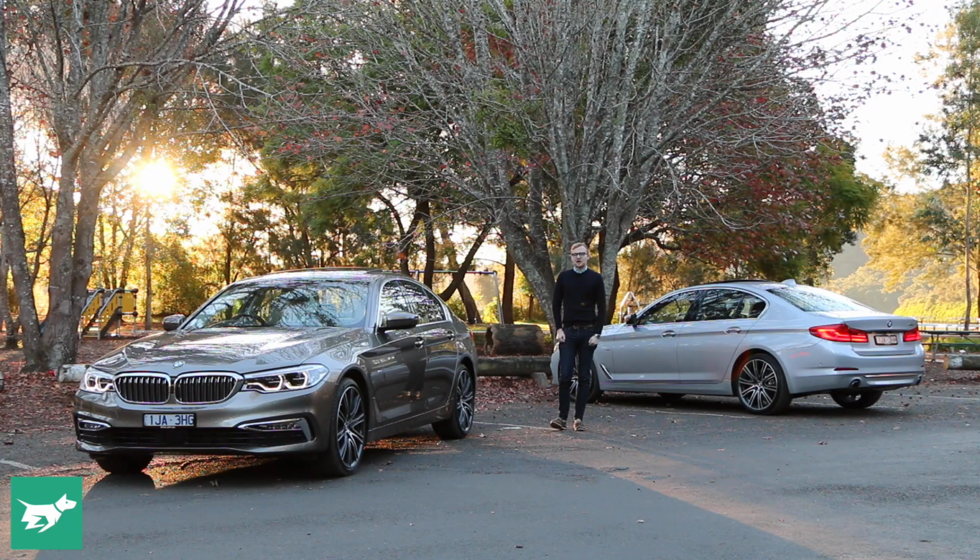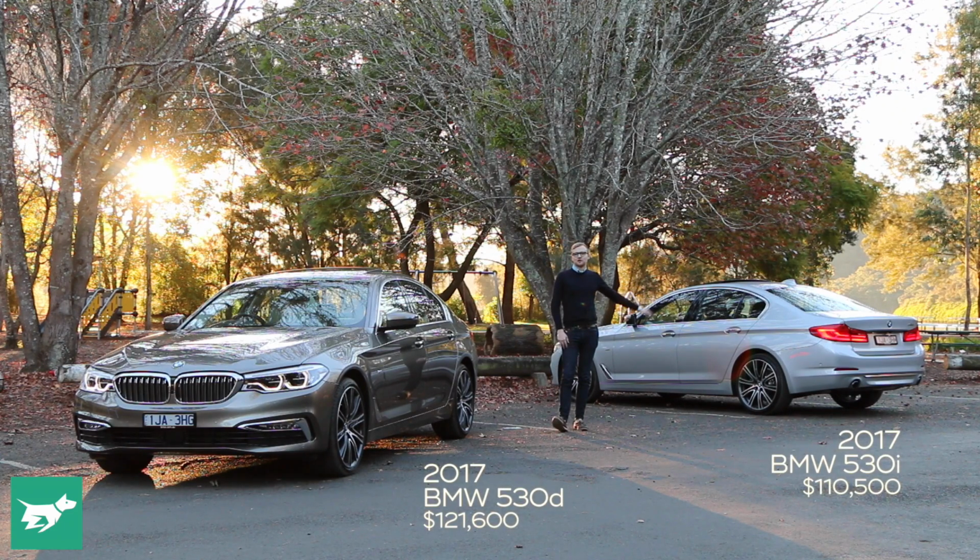I've already driven the 530e, which is a petrol-electric version of the new 5 Series that's really worth close consideration. But the pair that I've brought along today are the engines that people will really buy in bulk. On my left in silver is the 530i, which somewhat confusingly is a 2-litre turbo petrol 4-cylinder these days, whereas on my right in the brown is the 530d, which more conventionally is a 3-litre straight 6 diesel.